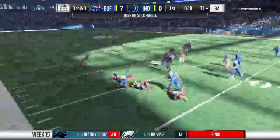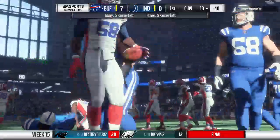And now a fumble. The ball's out. And the Bills have recovered.